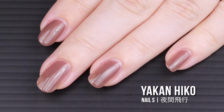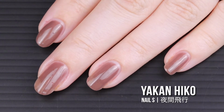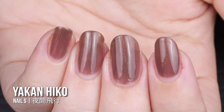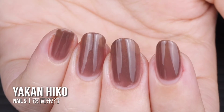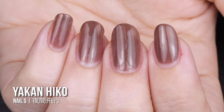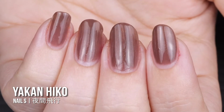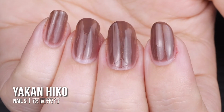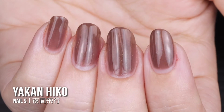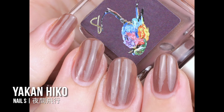And again with this shade, I'm not really sure what season I would put it in. I can see this being a spring polish or a winter polish. I don't know. What do y'all think? Do you think you could get away with wearing it in summer? You absolutely could. There's no rule book saying you have to wear this color in this season. But if I were to classify this color as a season, I don't know where I would put it. What do y'all think? I think I would describe this polish as soft and grown-up looking. Does that make sense? Here is Yakan Hiko in 3 coats.